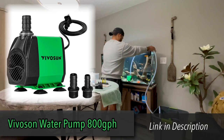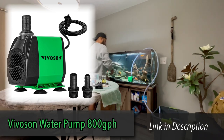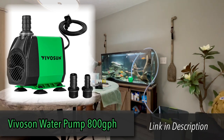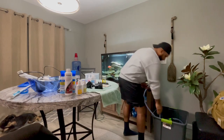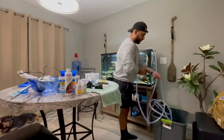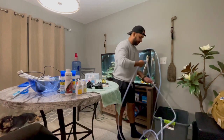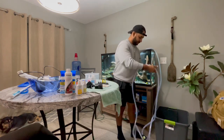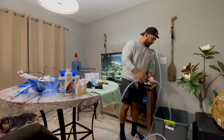So if you're interested in getting a pump yourself, you're gonna see here in a little bit why it's super convenient to have one. This one's rated at about, I wanna say, 800 gallons per hour, which is pretty good. And for the price, you can't really complain. I believe I got it under $30 on Amazon. Versus some water pumps I found in my local fish store, they're trying to charge me anywhere upwards of $50 to $80 for a pump half as strong.